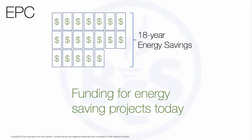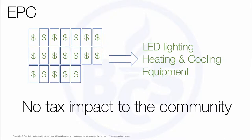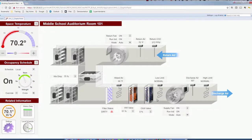Engineers calculate how much energy the district will save over the next 18 years. The New York State Education Department then certifies those findings. There's no risk to the district, since all of these savings are guaranteed. The district then gets all the money that they'd be saving over that 18-year period right now. That money will be used to purchase these high-efficiency lighting and HVAC equipment that they need.